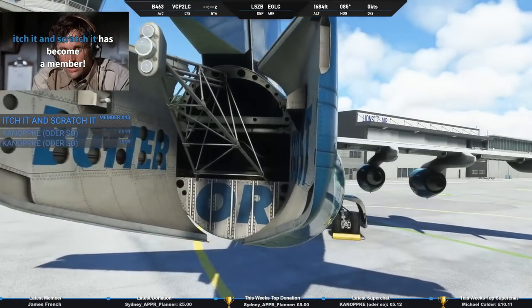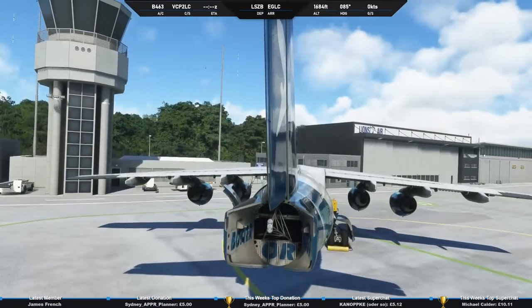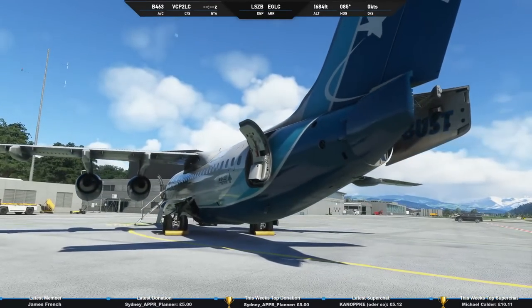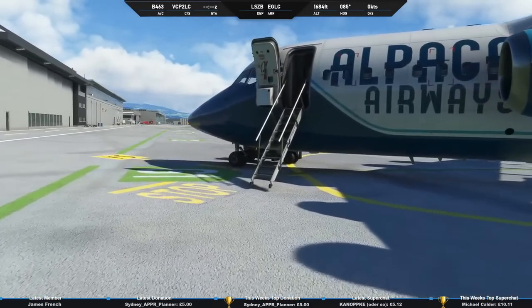Massive thanks to Jamlin, who made this some time ago for the aircraft. Got butter or bust here in the rear, the speed brake that opens up here. Absolutely awesome, this thing is. If you get high, no problem at all. You just open this up in flight and you come straight down. Excellent. Right, I've not done anything except open the doors.